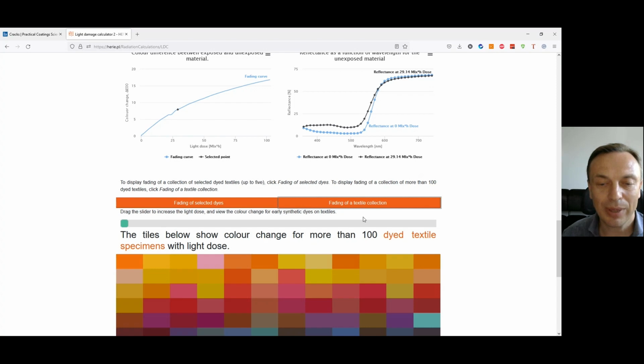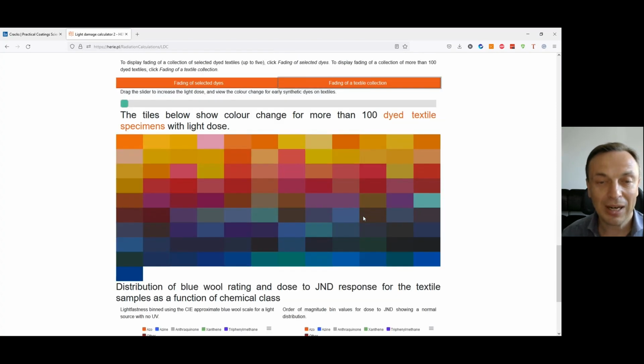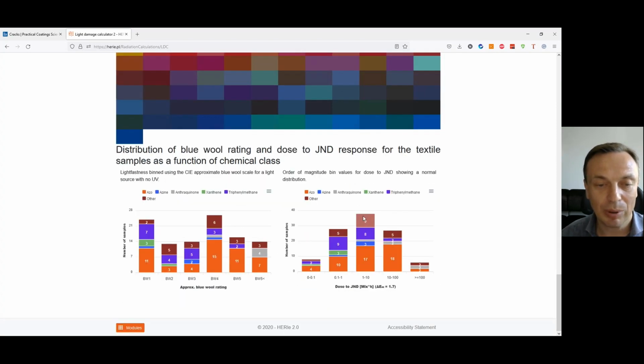We have also some information about all dyes, but also about statistics. So how many of them are super sensitive, how many of them are medium sensitive, and how many of them are relatively stable. So that was it.